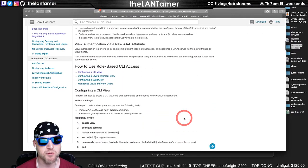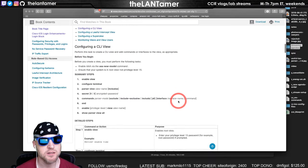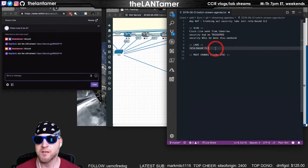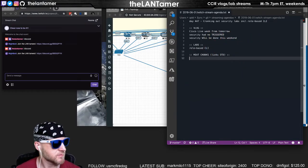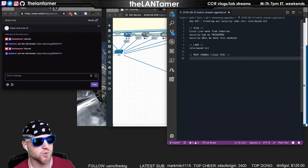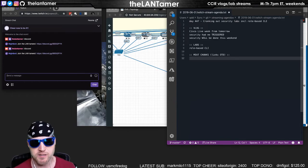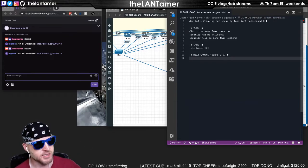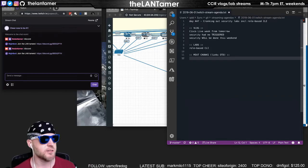Anyway, we're into role-based CLI access, so we're going to work on that now. I've already got some routers up, router 4 and router 6. And by the way, standard disclaimer: I mentioned the ine.com workbook here for CCIE routing and switching. These labs are not mine. I don't show the material on screen, so I don't show you the workbook, the explanation, the answers, screenshots, etc. that you can get if you purchase the workbook yourself.